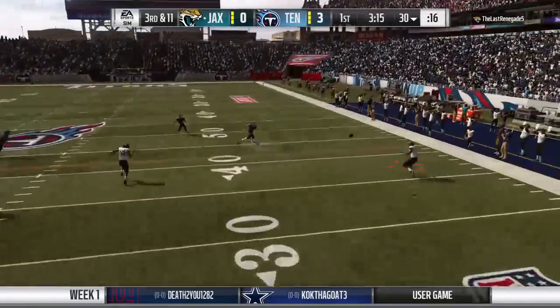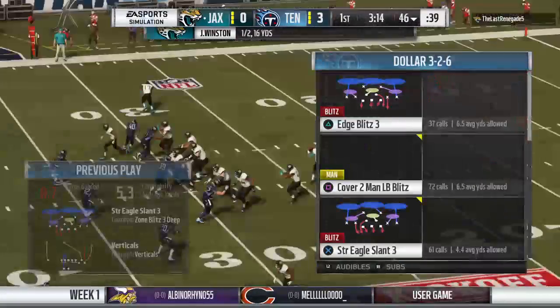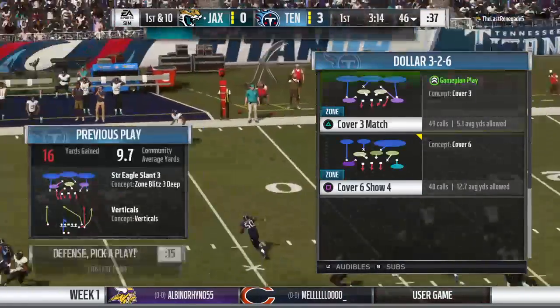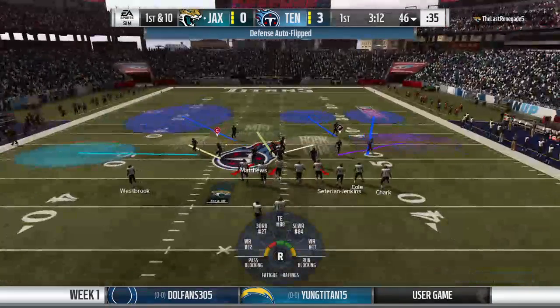On 3rd down, Winston, connecting here with DJ Shark. He'll be out of bounds, but able to get it up past the 45. 16 yards that time on the pickup for the Jags and a 1st down.